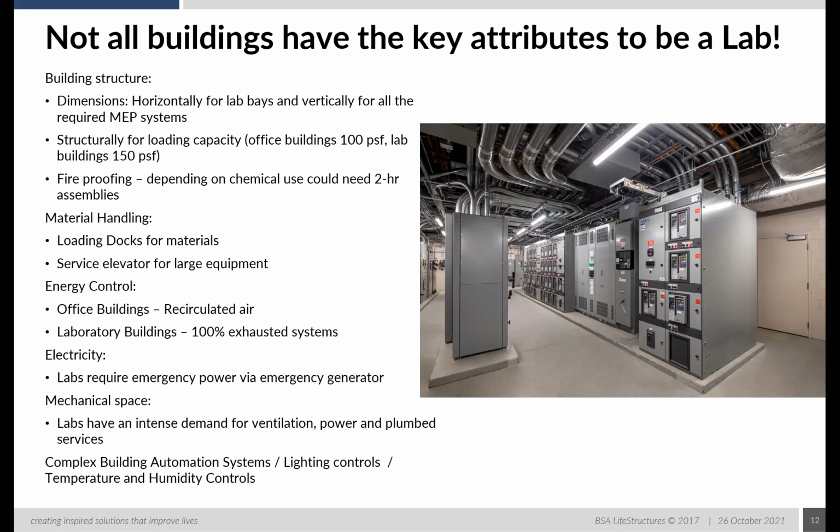As far as energy control, office buildings are usually recirculated. Now with COVID, we have seen them want to provide fresh air, but typically offices are recirculating supply and exhaust on their air, and labs are 100% exhausted systems. So if you're putting a lab into an office building, you may have to provide, or very likely will have to provide, a new air handling system for the building.